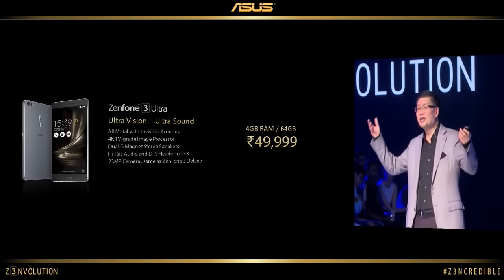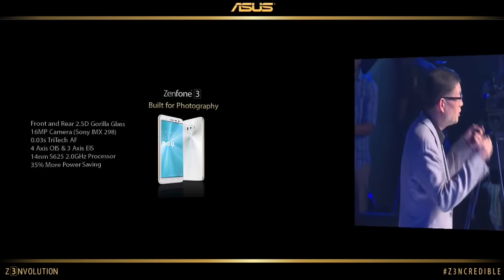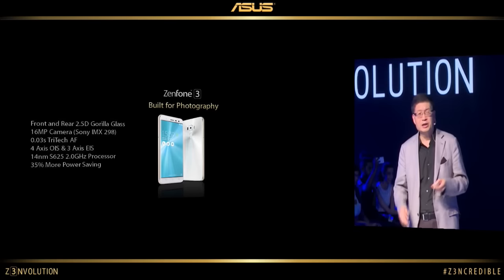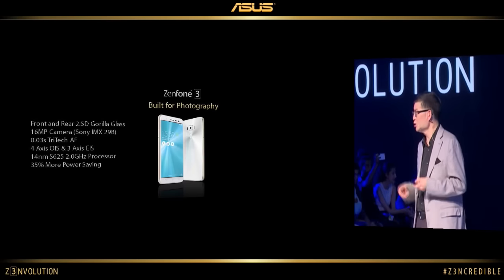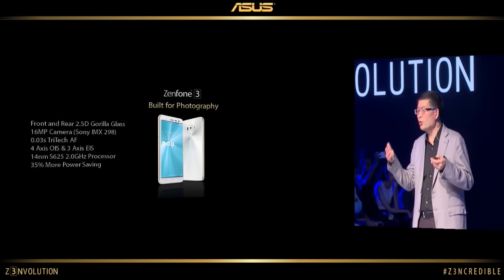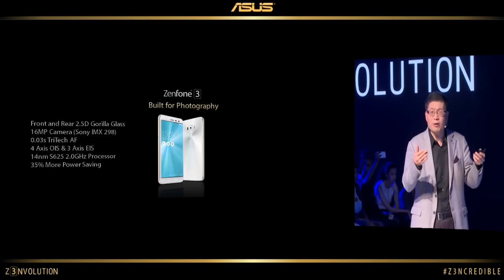The crystal beauty Zenfone 3, built for photography from real 2.5D Gorilla Glass, shows perfect symmetry, best-in-class 16 megapixel camera with a Sony camera sensor, exclusive 0.03 second Tri-Tech autofocus, 4-axis OIS, 3-axis EIS, the most advanced 14 nanometer process technology, Snapdragon S625 delivers incredible performance and more than 35% power saving.